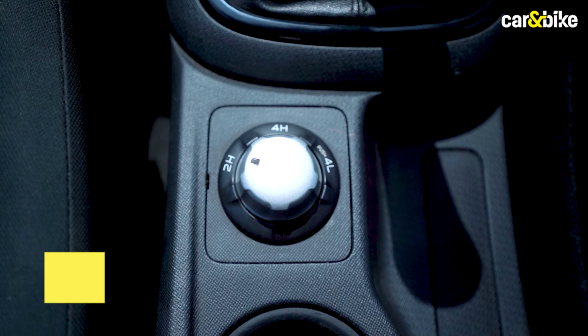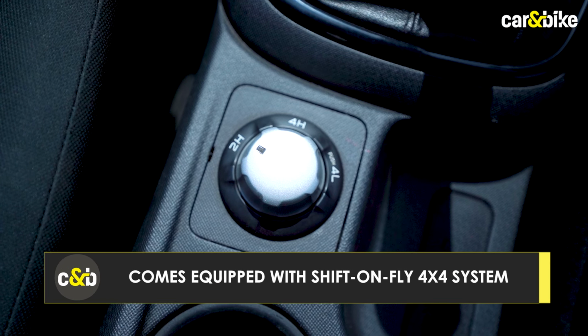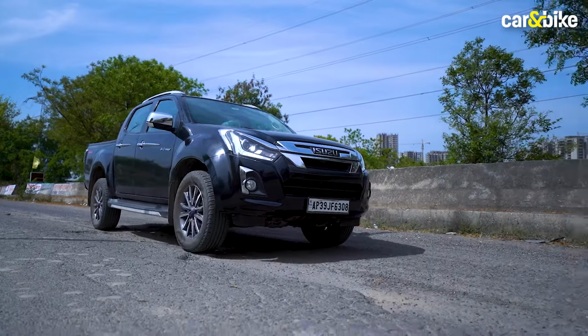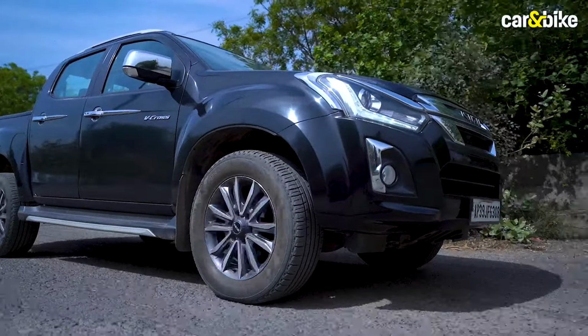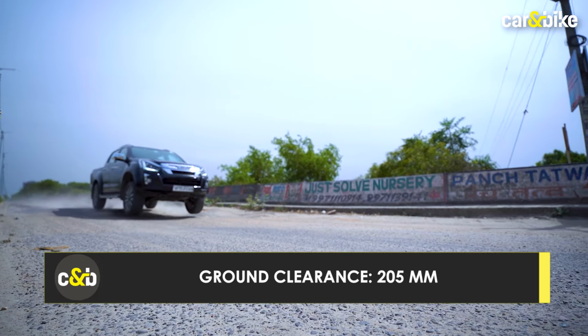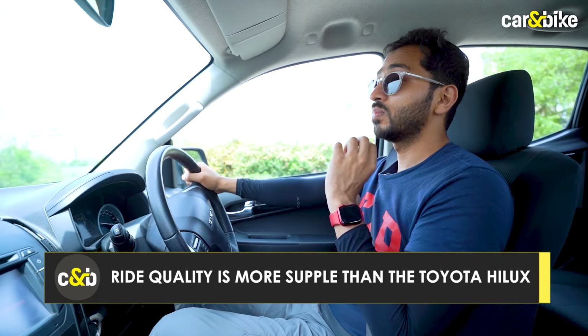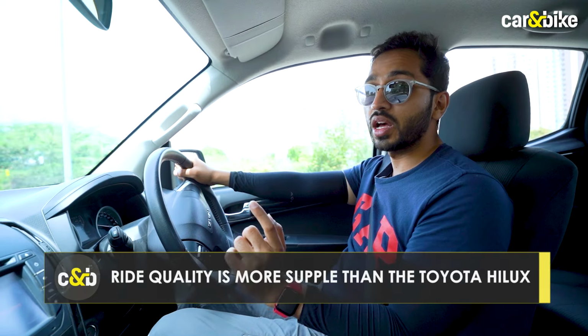And needless to say, you get a 4x4 shift on fly system, so you get proper off-roading ability, and it can decimate almost everything on the road. I mean, when it comes to bad roads or maybe off-roading obstacles. And there's also the fact that the ride quality on this vehicle is much better than the Toyota Hilux.